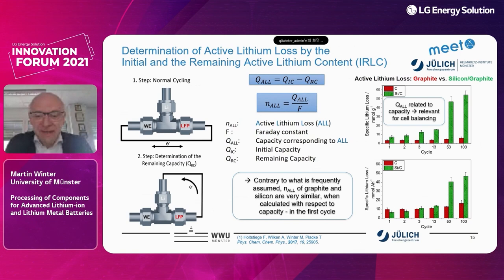And if we look at the specific lithium loss in millimole per ampere hour, we see here that in the first two cycles, cycle number one and cycle number two, the lithium loss on graphite per ampere hour is even larger than that of silicon. What a surprise. But only after cycle number three and the following cycles, because of continuous SEI formation, continuous lithium loss, the accumulated lithium losses are higher on the silicon material than on the graphite material. So this method actually tells us something which, counterintuitively, I think, we would have assumed differently.